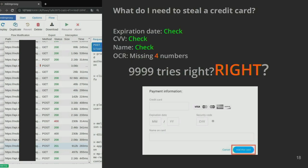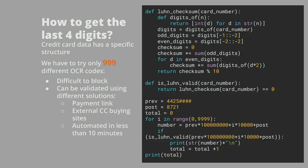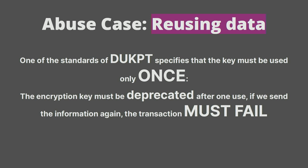So how many attempts should I do? Nearly 9,000, right? But to get the four numbers that we are missing, we should do only 999 attempts, because the credit card number follows a specific structure that can be validated with a script, for example. So we do brute force, and then we get the four missing numbers. Then we have the whole picture to make malicious payments. So even though the credit card data was traveling ciphered, when the response for each one of the payments came through, you can get this data to reconstruct any credit card information.